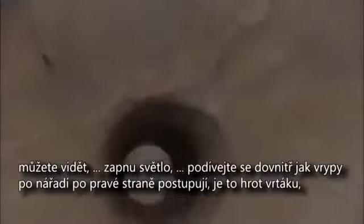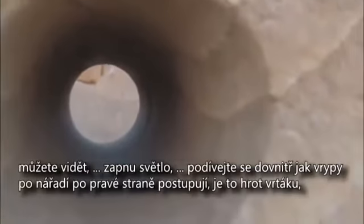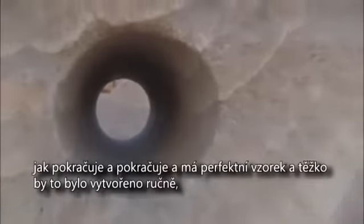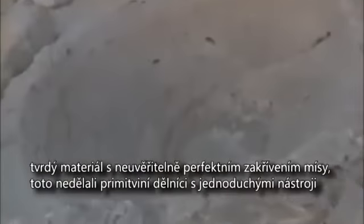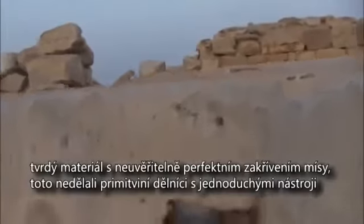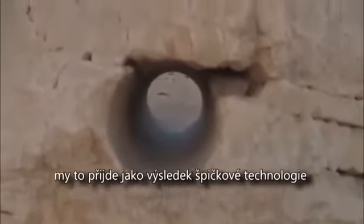You can also see, hopefully, I'll turn on the light. You see inside, hopefully you can see where the tool actually skipped on the right hand side. You can see where the core drill moved out of a perfect pattern and dug in a little more than it needed to. That could mean that the tool was driven by hand, as in hand control, but clearly hard material like this, seemingly a perfectly round hole, these were not done by primitive workers with simple tools. This looks to me like high technology.